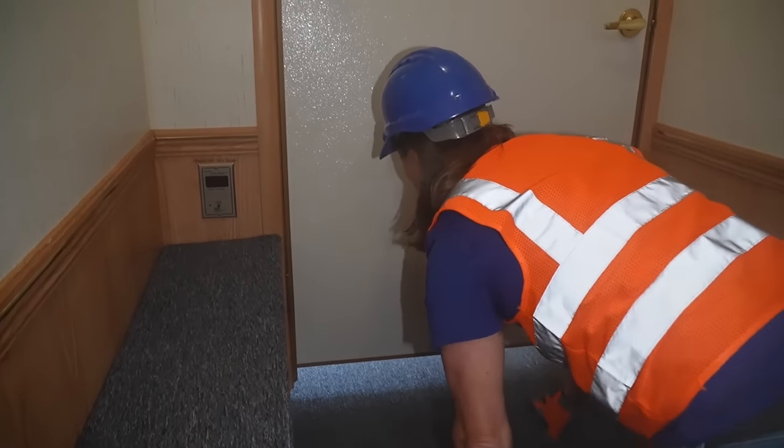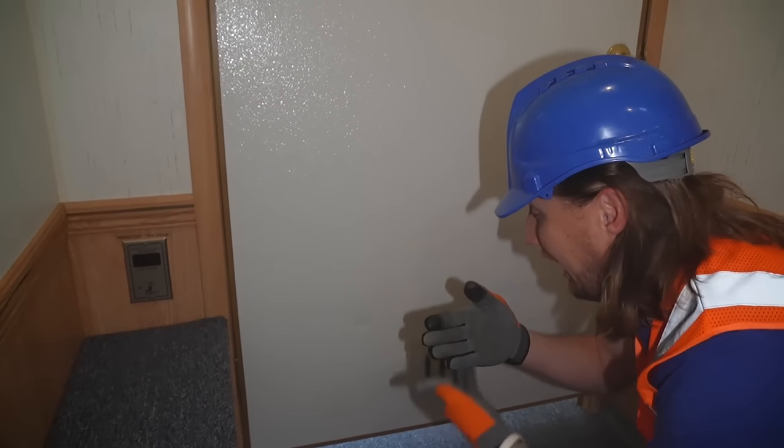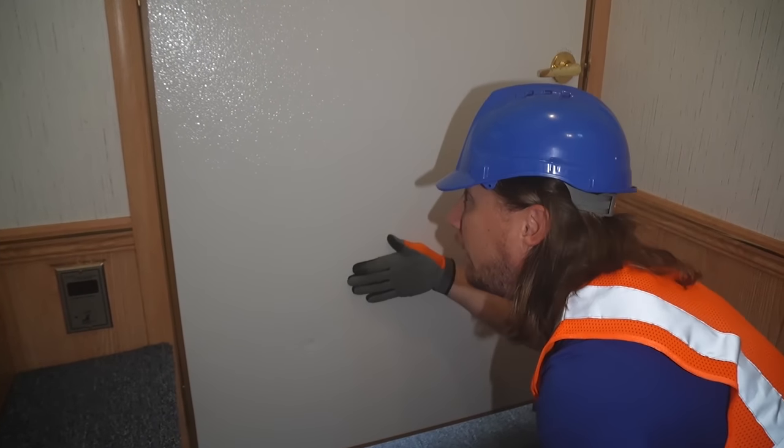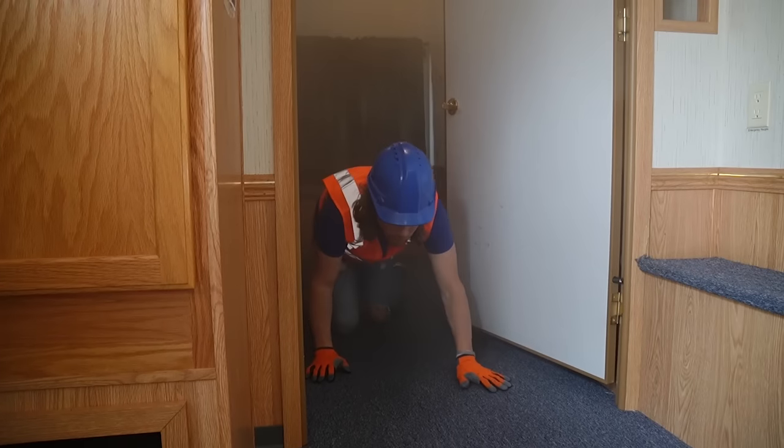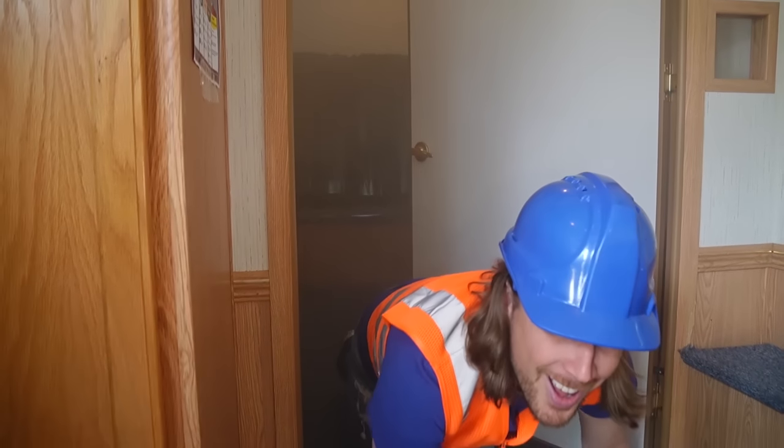We'll try this door right here. Let's use the back side of our hand, right? Yep, it's nice and cool. That means we can use it. Come on, let's go. Oh, to the ground.